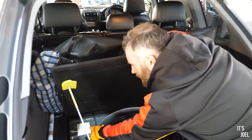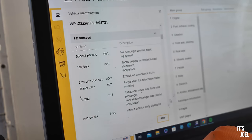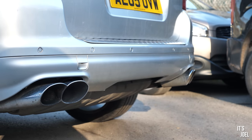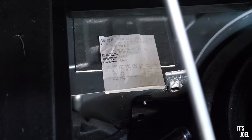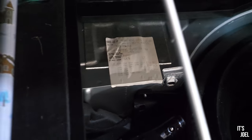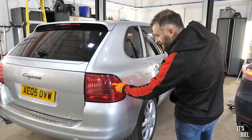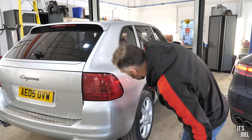So you can look up all these PR numbers and it will tell you all the specs we were talking about earlier, bows and illuminated sill plates and tailpipes. Yeah, it might be that one, actually. X7F. I'm pretty sure an X number, if it's like a 911, is an upgrade. These lights, they always seem to have a bit of moisture in them. Yours is actually not that bad, to be fair, but there is moisture in there.